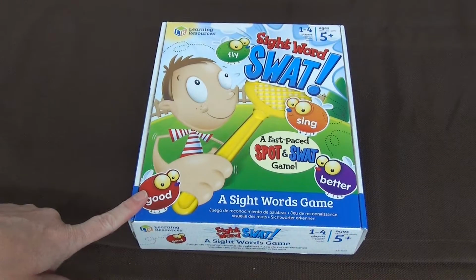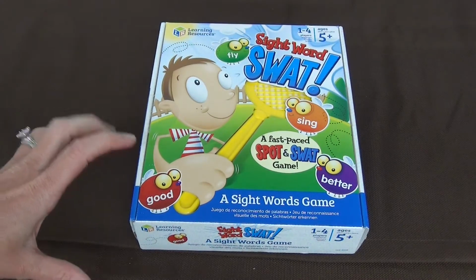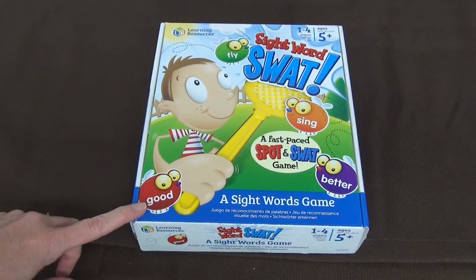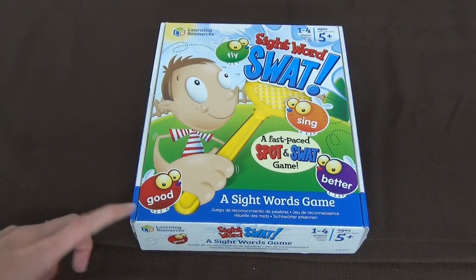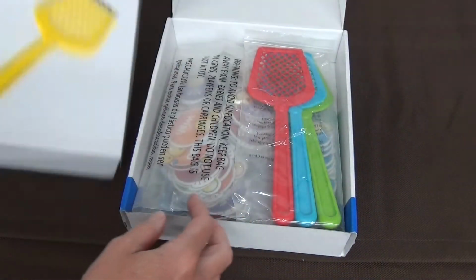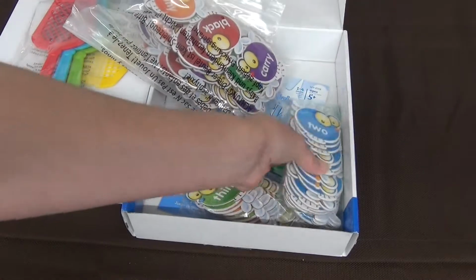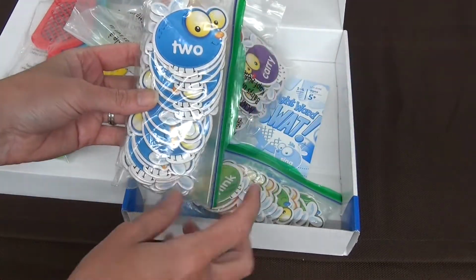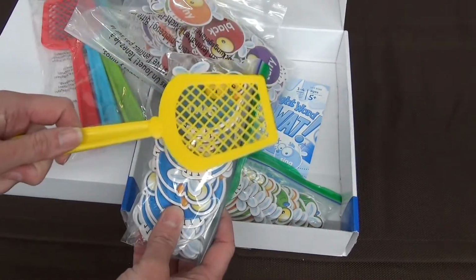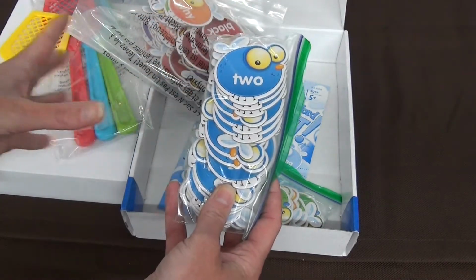Up next for language arts is a game by Learning Resources, and this one is our favorite language arts game, and it is called Sight Word Swat. You can play 1 to 4 players with this, and it says ages 5 and up. This is also going to use the Dolch list, I believe, and you have little fly swatters. It comes with 4 colored fly swatters, and it comes with a large set of flies. And so you will lay down some flies, and you say the fly's name, and then you swat the fly. The first one to get the fly swatted wins, and they keep their fly for their points.